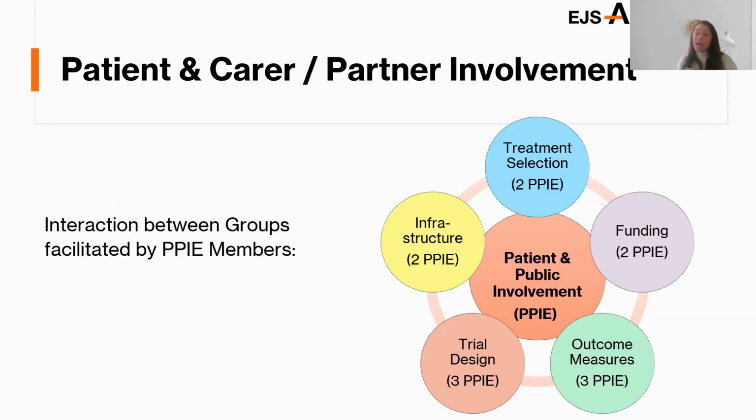So just to highlight how important the patient and carer/partner involvement is in the trial. As Rosie mentioned earlier, most people think of being involved in research as participating in a research trial, but there's actually lots of different ways to be involved. And one of those ways is to be involved at this early stage and to help design the trial. And that's really important because patient involvement at this stage makes sure we can design a trial that's acceptable and feasible and that people with Parkinson's actually want to take part in.